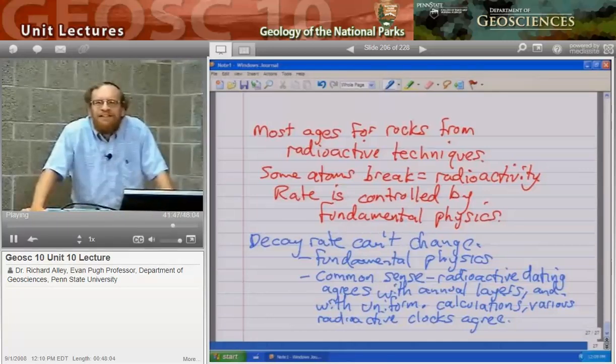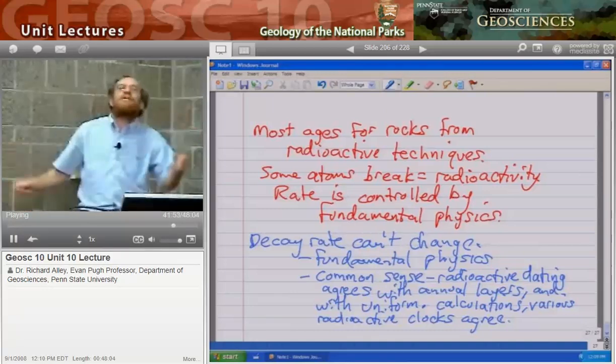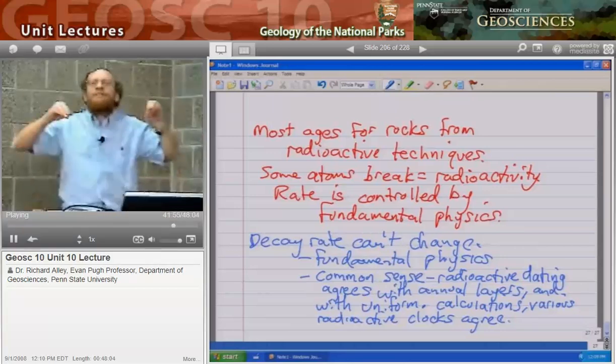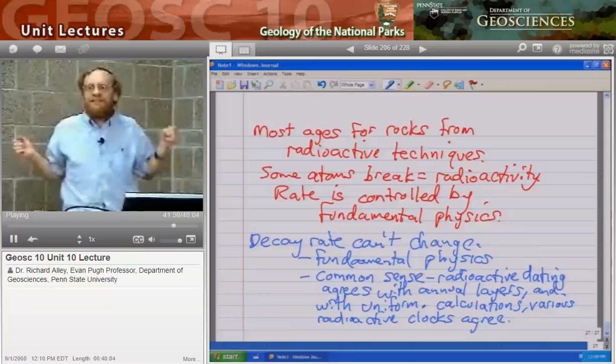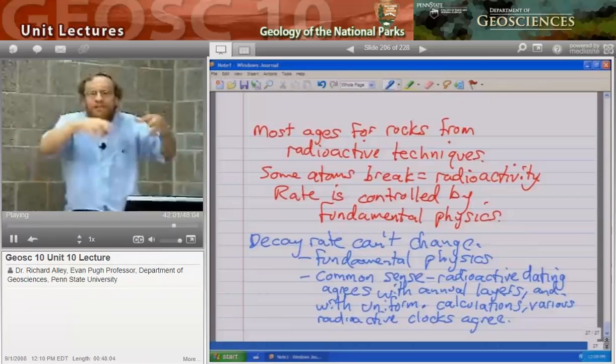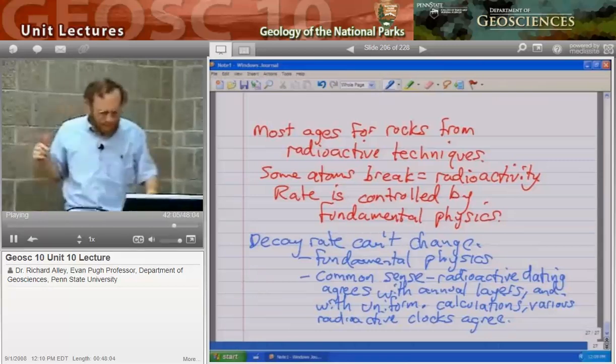But basically it works. There is an example in the text that might possibly be worth looking at. The example in the text is done with potassium and argon, and that one happens to be probably the easiest one. Potassium-40 is a radioactive thing.